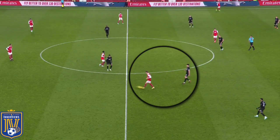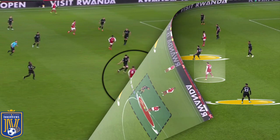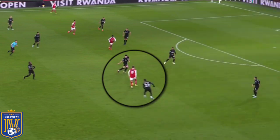So in many situations in that opening half, you witness Odegaard picking up the ball deeper near the halfway line, whether it be on the outside of Benrahma, just ahead of Rice and Benrahma, or in that pocket of space just in beyond them.